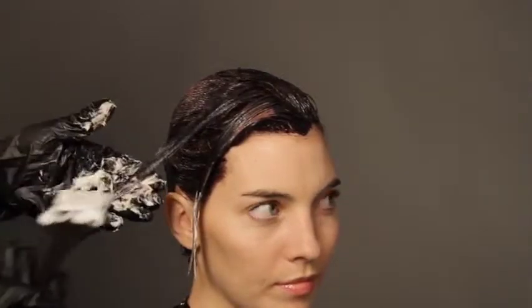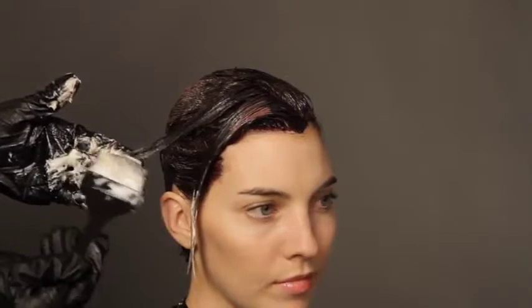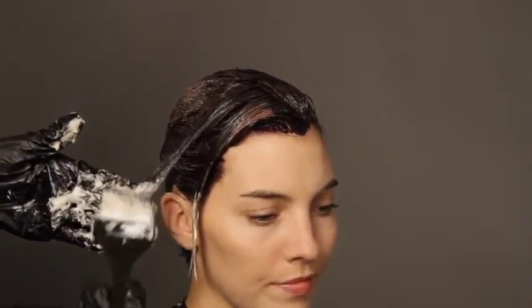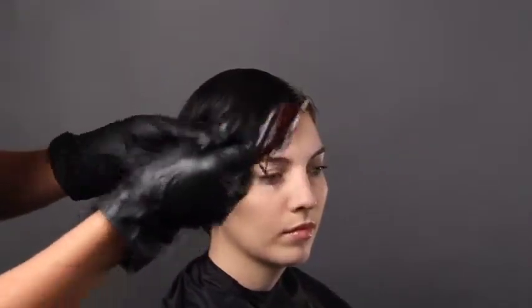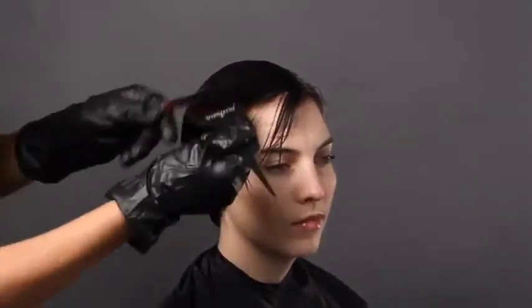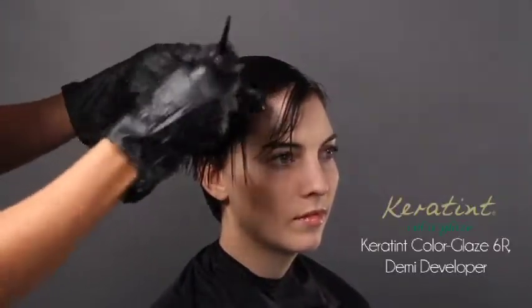As you can see, just picking up those pieces as you see them. Using all that texture in the haircut to your advantage for placing those brighter pieces in. As you can see, her olive rich color just has the few peekaboos of that brighter tone. Now after, we're going in with our Keratin 6R Ruby Red to give a flash of that red.